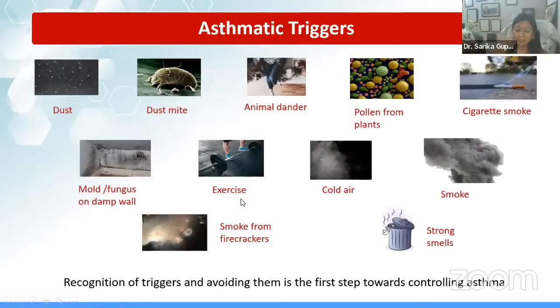Some people, if they walk a lot, or run, or laugh, or cry, start having coughing. So that is exercise-induced trigger. Exercise is a trigger. Cold air, smoke from fire, and strong smells. All these are triggers for persons who have a hyperreactive airway. So in asthma, when do hyperresponsiveness and bronchospasm happen? Whenever there is exposure to that trigger. So we have to recognize triggers and avoid them as a first step towards controlling asthma.